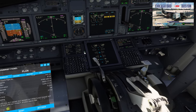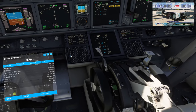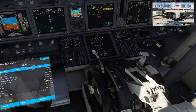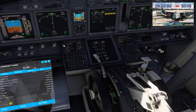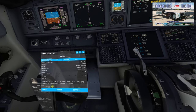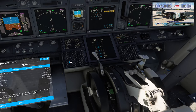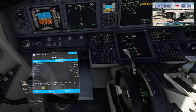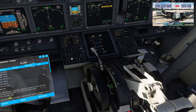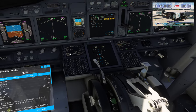Activate and execute that. Perf init. All right, here we go. Zero fuel weight's going to be 131.5 today. 131.6 today. And fuel 21.4. And reserves 3.5. And our cost index is going to be 38. And we're flying up to 350. And top of climb wind is 283 at 31. We'll execute that.